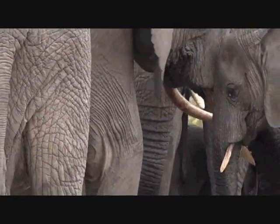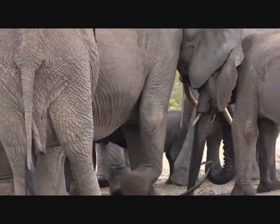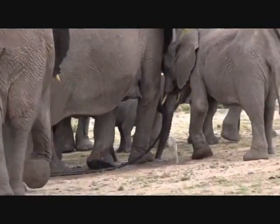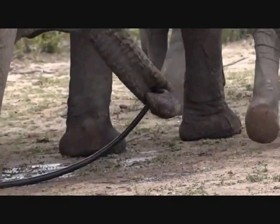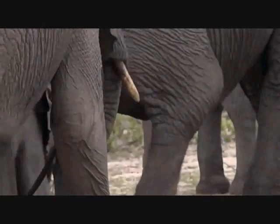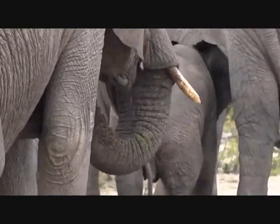And of course, with the pecking order, those little ones are probably not going to get an opportunity unless they hang around until the herd moves off. But it seems as though the herd is moving off now, and I think it's time to go back to Jamie and to that beautiful leopard.